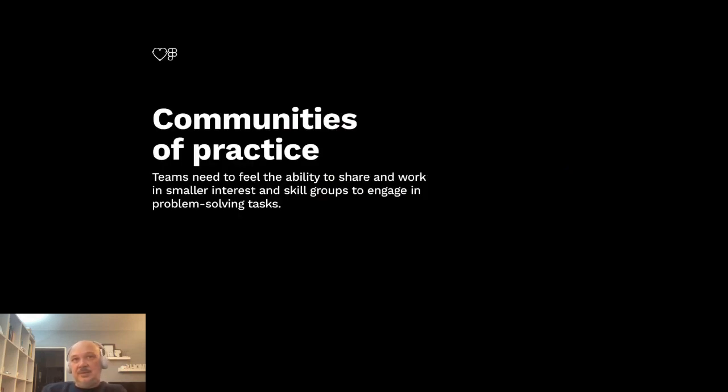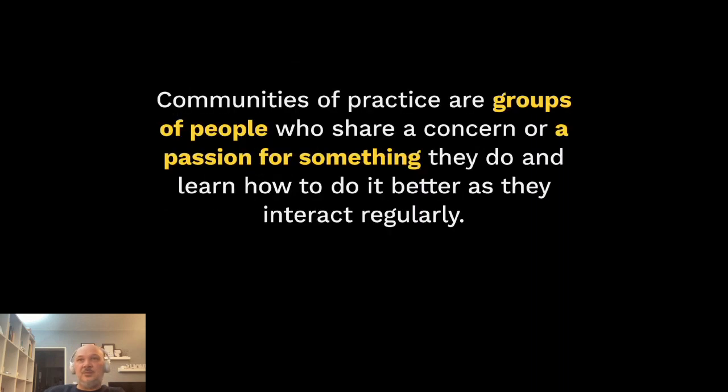The communities of practice. So we talk about the communities and everything. The team needs to feel able to share and work in smaller interest and skill groups to engage in problem-solving tasks. That means communities of practice are basically groups of people who share a concern or a passion for something they do and learn how to do it better as they interact regularly.